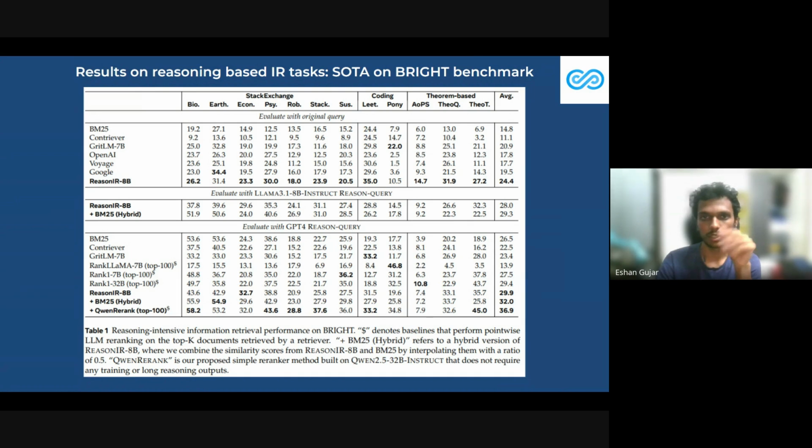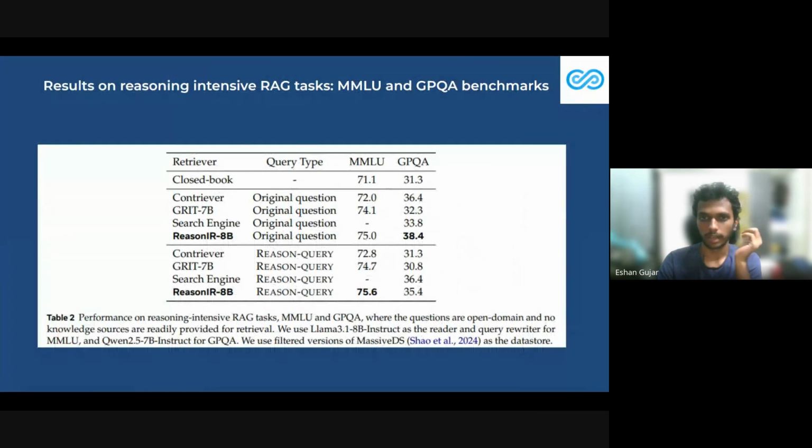So these were the results on the information retrieval benchmark. Second is the RAG benchmark. For RAG, we use MMLU and GPQA. MMLU is a standard benchmark which is used by almost all LLM companies for showing what their models are worth. And GPQA, which is like I said, graduate level questions, and this is Google-proof.